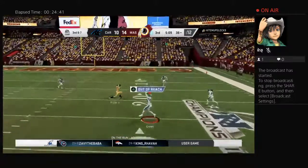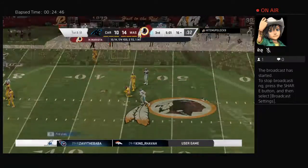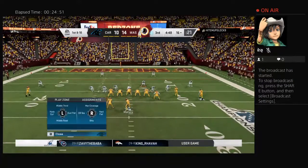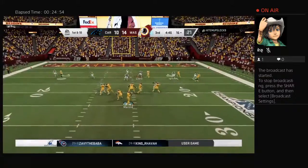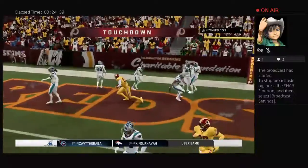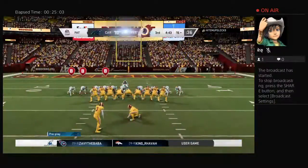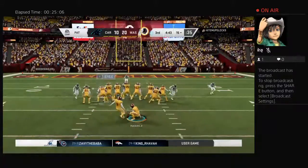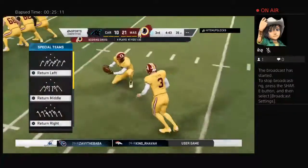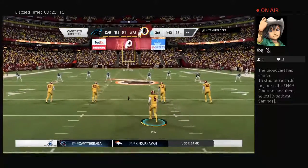Mariota escaping the pressure right. It finds his target, Fuller. A gain of 22. A first down throw for Mariota. And this is taken in for a Redskins touchdown. Austin Seferian-Jenkins, 2 catches, 2 touchdowns here so far. And the Redskins are able to stretch the lead out further. Extra point good by Hopkins. And that makes it a 21-10 game.